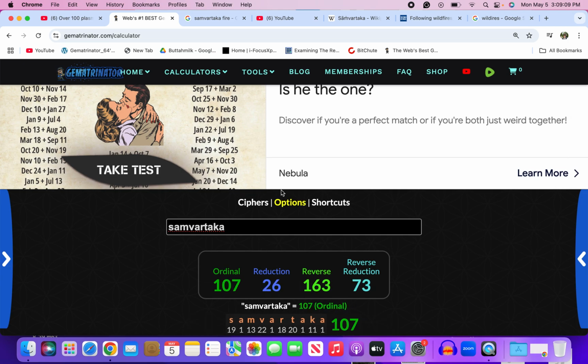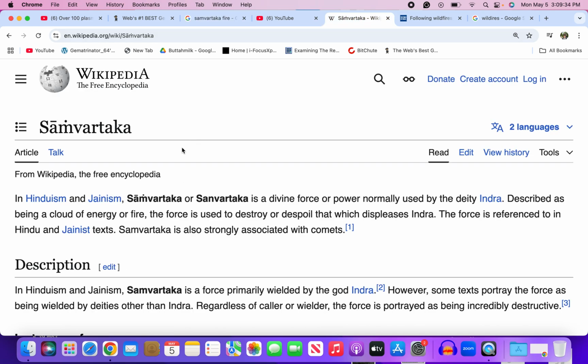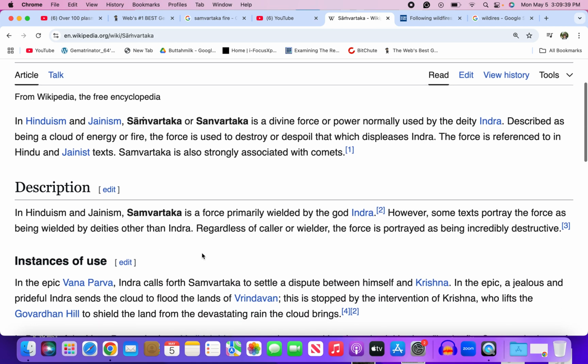And then I wanted to look up a little bit more according to Google. In Hinduism and Jainism, whatever that means, Samvartaka or Sandvartaka is a divine force or power normally used by the deity Indra, described as being a cloud of energy or fire. The force is used to destroy or to spoil that which displeases Indra. And if you look on Wikipedia, they say the same thing.